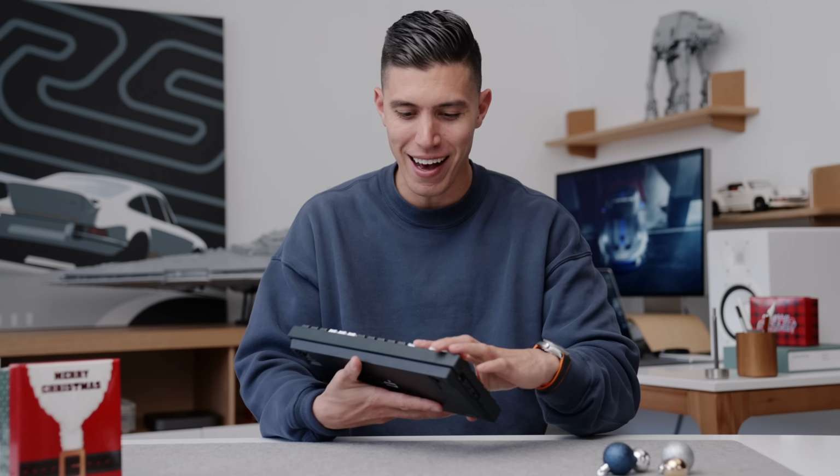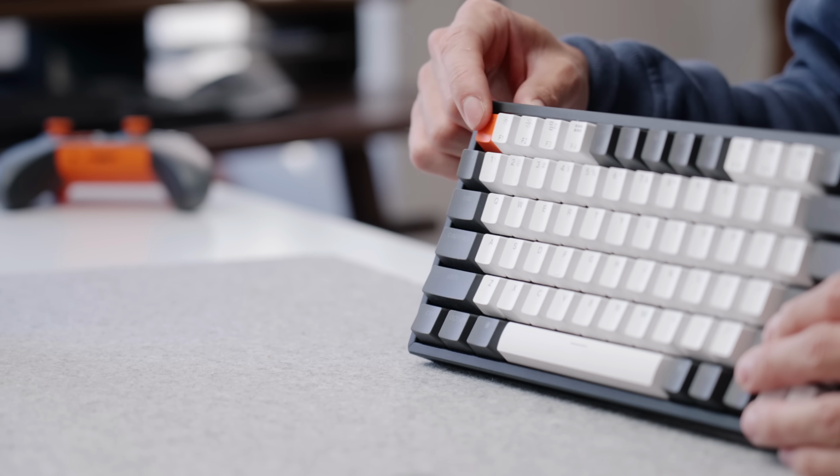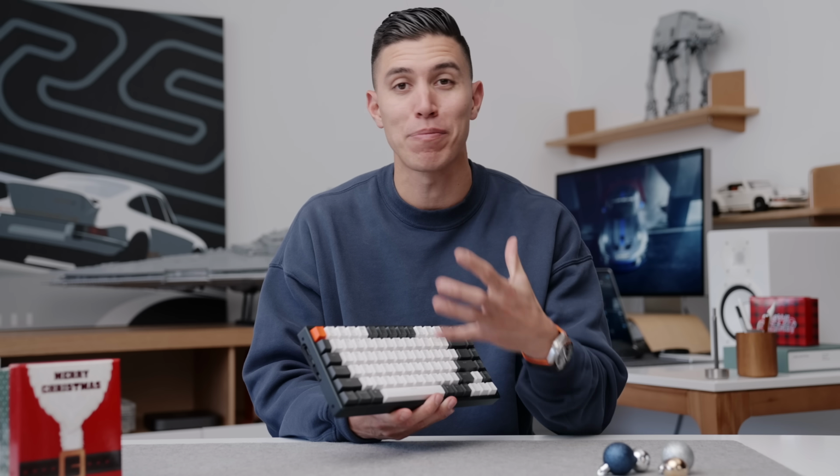Let's get to the first item though, and like I said, this was honestly really tough to manage. I just got the little pile off to the side. I see this one just because it has my giveaway telltale sign of that orange key. So this is a Keychron mechanical keyboard. It is the cheapest mechanical keyboard that you can buy right now, and it's probably one of the best qualities for this kind of money.